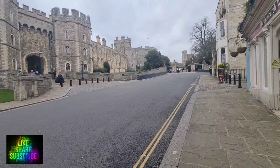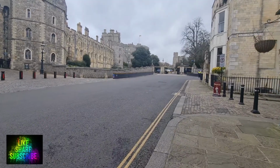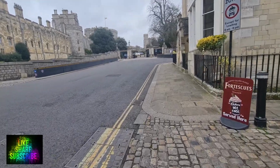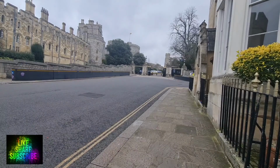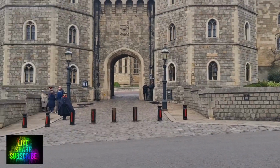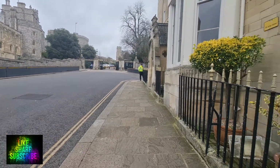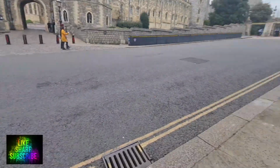There's a hell of a lot of police, and there's a ceremonial guy out. So that's the castle. There's the entrance, and there are beautiful police officers looking after our monarch and keeping him safe in these troubling times. So what I'm going to do is quickly run to the top.